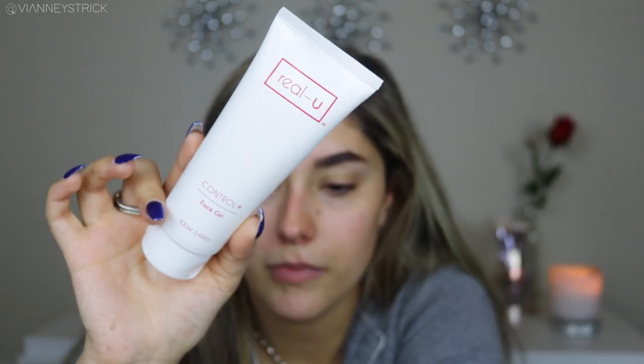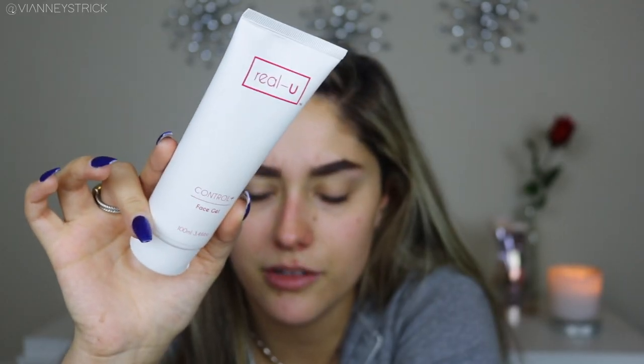But I've been using this, it's called the Real You Control Face Gel. It's this bottle right here. My lights are way too bright. It's not picking it up. Anyways, like I said, I'm not using this as primer, but I've been using this before my makeup every day, and it's actually helped control my acne that I don't really get usually, but I've been getting a lot. And it also has been helping my texture, which again, I don't have a lot of.